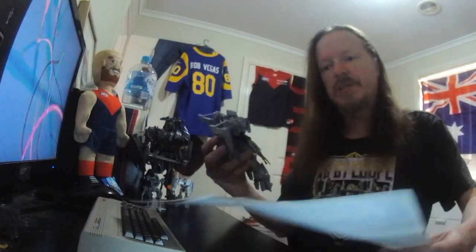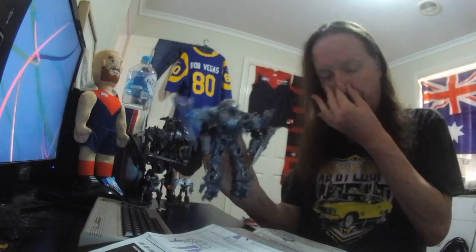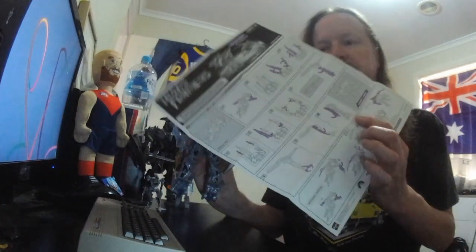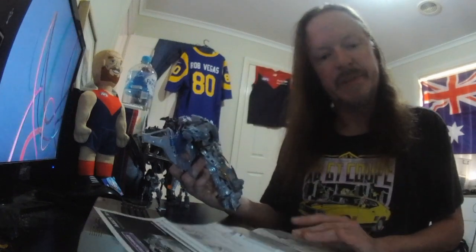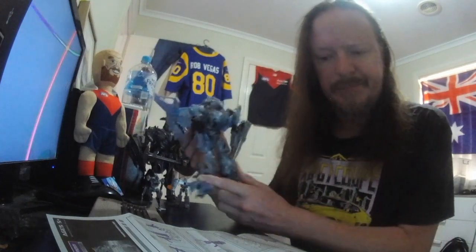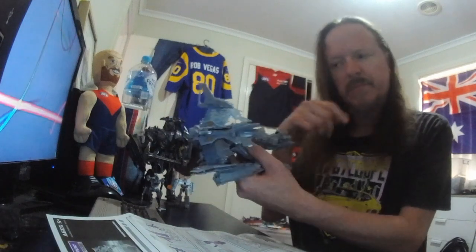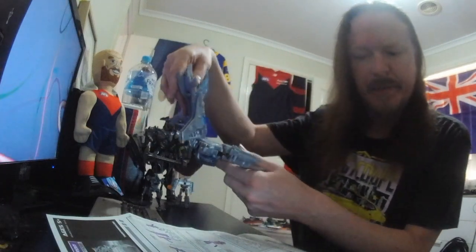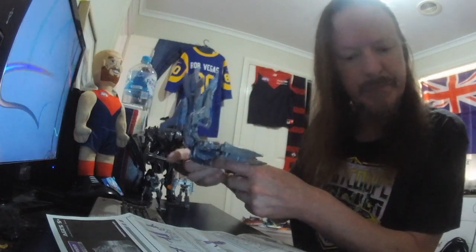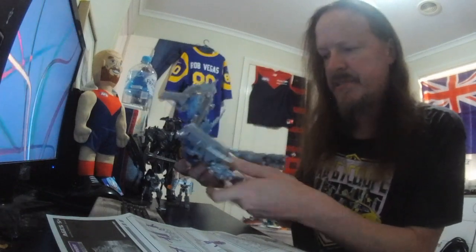Now, like I said, we've got the instructions here, and we can look up some more resources on the computer if we need to. Let's see how we go. The instruction sheet starts with him in the Cybertronian plane mode, and we'll just have to work backwards. It says we grab this back bit here. Yep, there we go. Cool. Straighten out the arms. Can do that. Yep. Something happens there. I guess the waist swivels round.